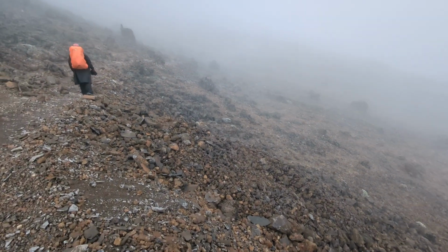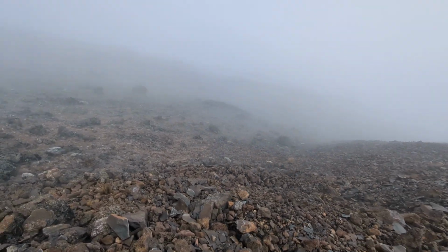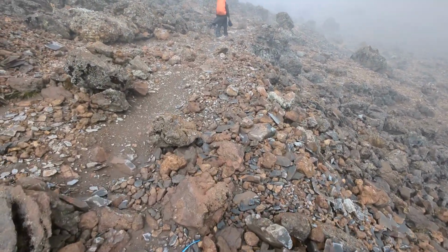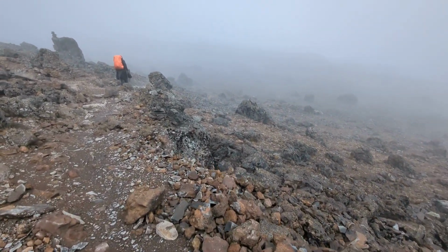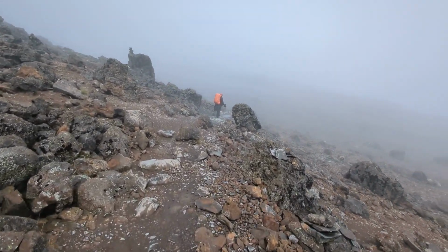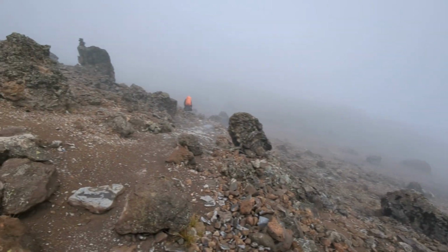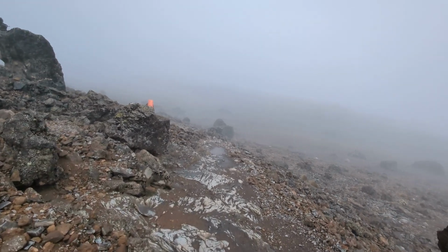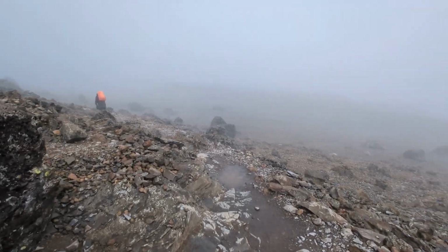Especially when you're hiking, you will understand the ups and downs of the weather, the people, the arrangements, all that. You learn to compromise a little bit, for sure. And if you cannot, then you will be a crybaby and you'll never enjoy the beauty and the scenery of this beautiful mountain.